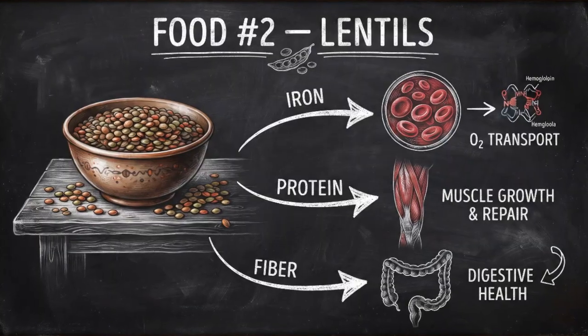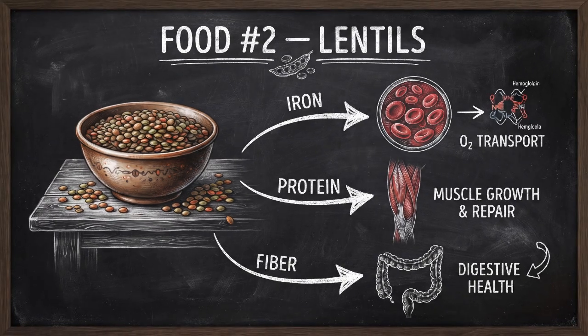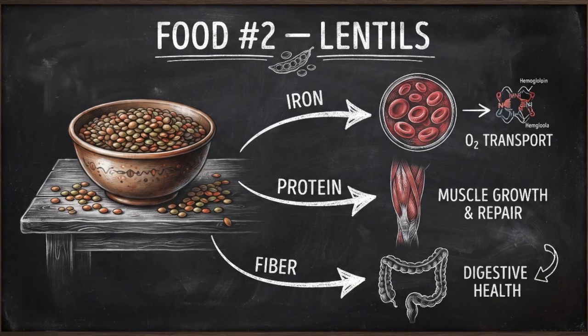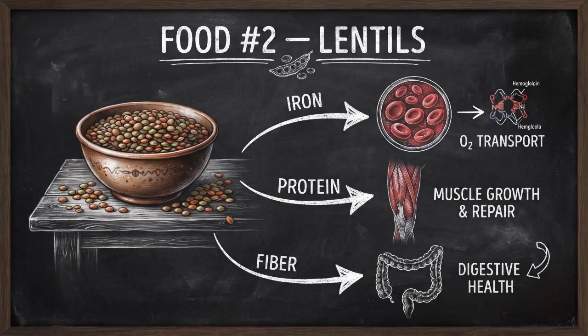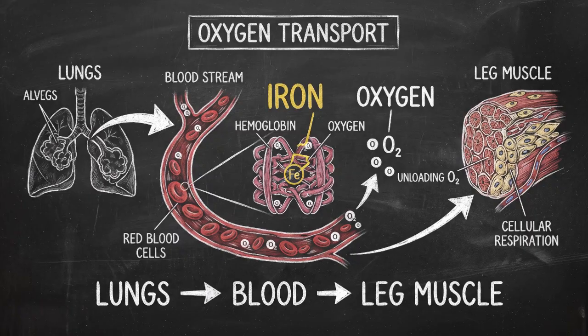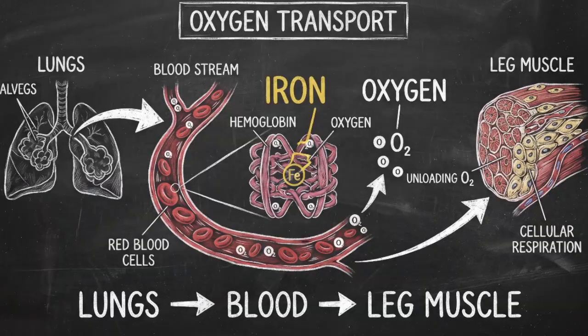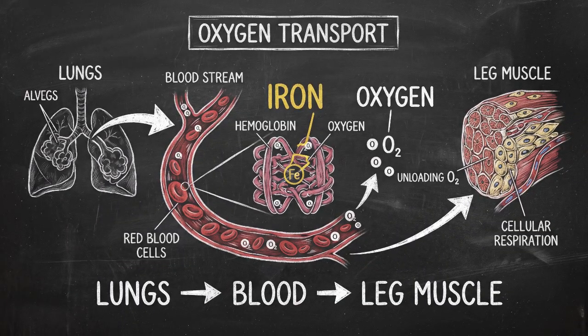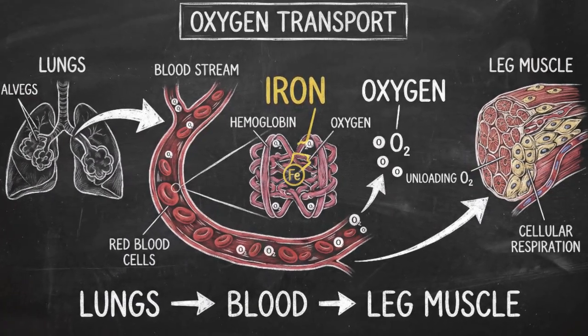Food number 2, lentils. This is another food that doesn't always receive the attention it deserves. When people think about foods for stronger legs, they often jump straight to meat, protein shakes, or expensive supplements. But lentils offer a remarkably useful nutritional package, and one nutrient deserves special attention: iron. Iron is essential for hemoglobin. Hemoglobin is the protein inside red blood cells responsible for carrying oxygen through your bloodstream.